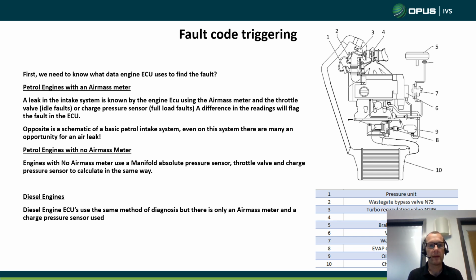Petrol engines with no air mass meter, the air mass meter is actually replaced by a manifold absolute pressure sensor. So just from the manifold pressure, it can figure out exactly how much depression is in there. Thus, it can figure out the fueling, etc. So from the manifold pressure, it knows in what state the engine is. So from the manifold absolute pressure sensor, the throttle angle, it does the same thing, and charge pressure obviously as well, sorry.